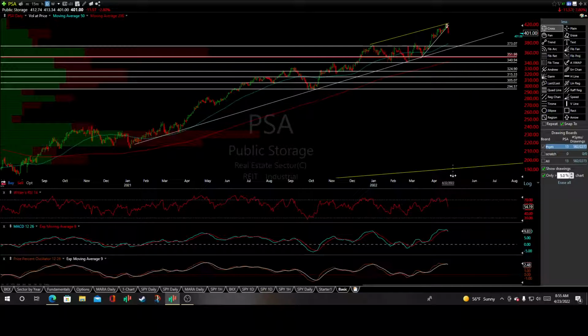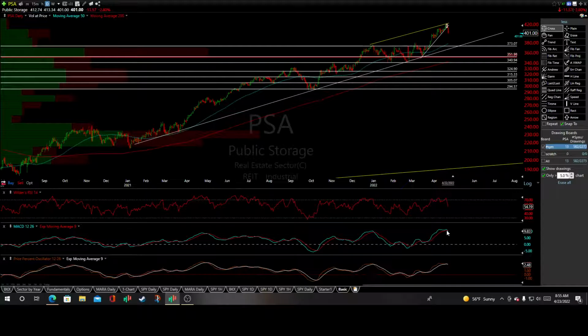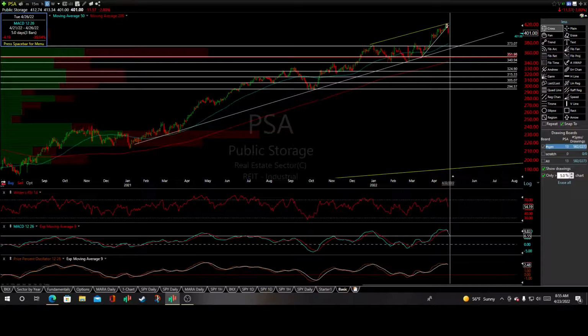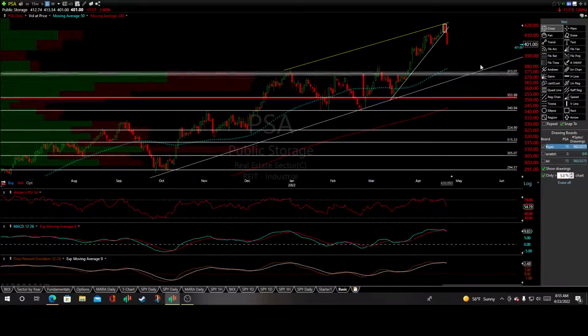Beautiful crossovers here on the MACD and oscillator, sort of like a drop and an anchor drop between that SMA line and the exponential moving average. So we'll see. Moving average convergences are diverging, and we'll see what happens as far as a retouch of that zero line. Here's that primary trend line that I talked about. It's going back since the beginning of January 2021.